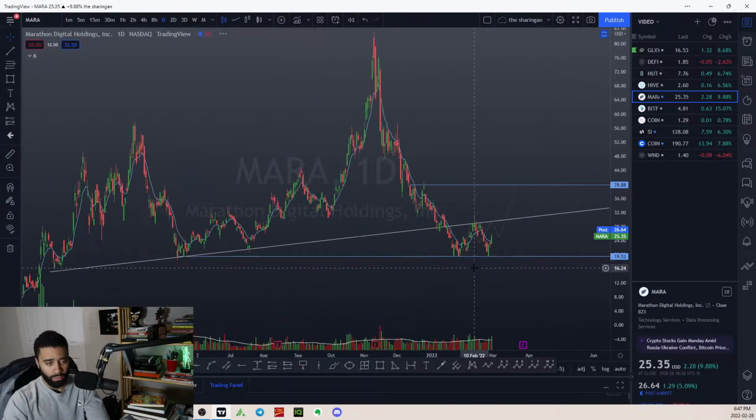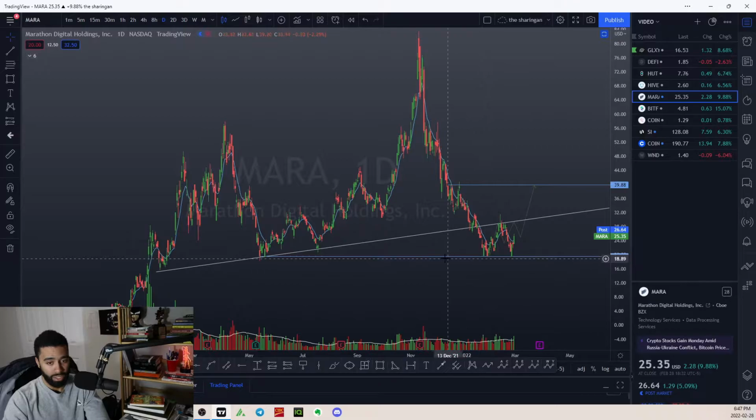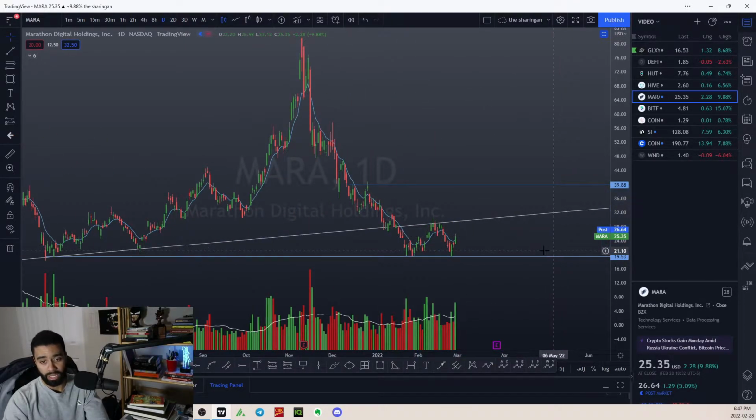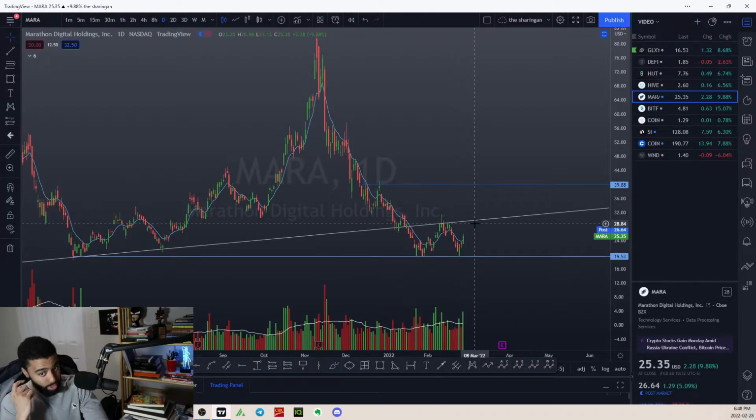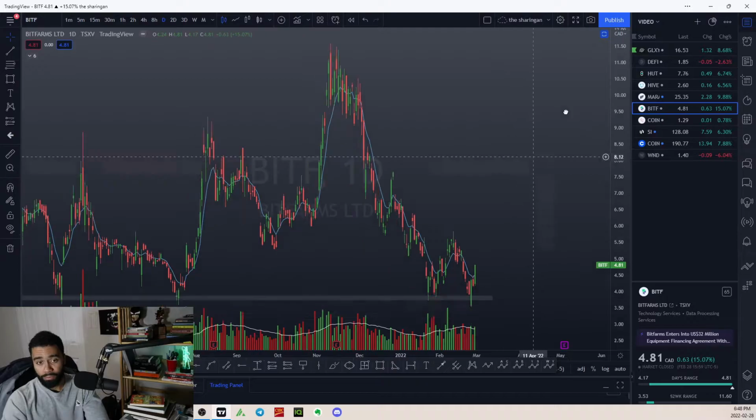Mara, look, right? We've come back to these zones, getting that double bottom pattern, and things are looking very nice. So this upper trend line was our resistance. We could look for it to potentially come up here and stall again. So that's something I'd be looking for on Mara.